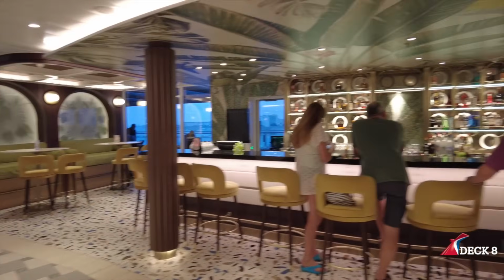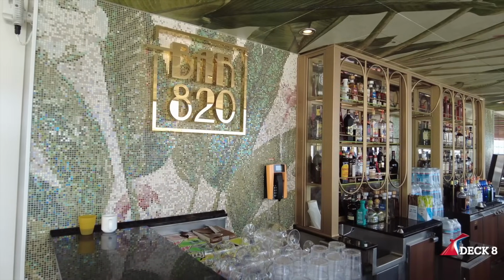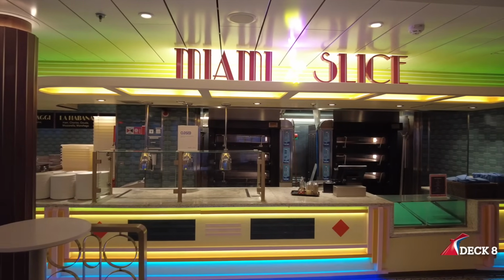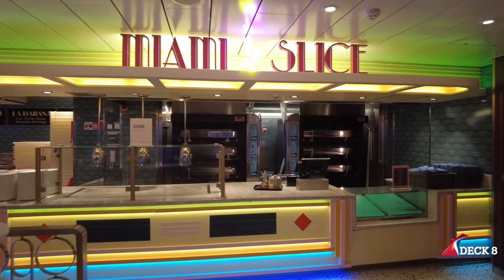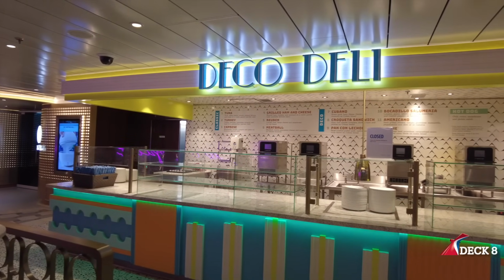complimentary. Bar 820 is a great place for coffee in the morning and for some afternoon cocktails with indoor and outdoor seating. Miami Slice serves fresh hot pizza all throughout the day, while Deco Deli serves up some great sandwiches.